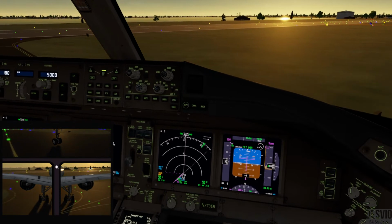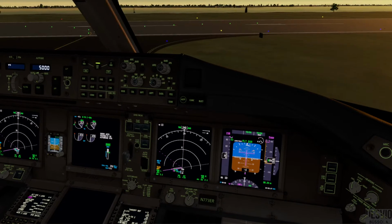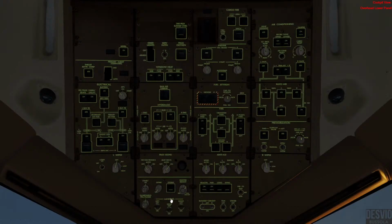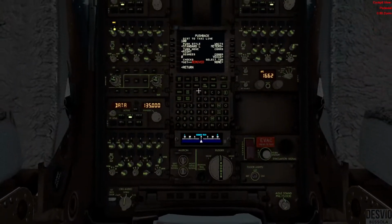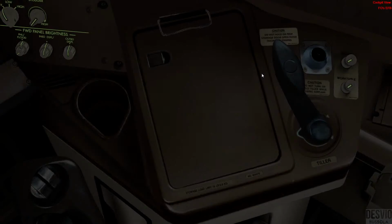That is good enough. So now we are entering the runway. We should be turning the lights on now, so I'm going to stop right here so we can do it properly. So we can turn all the lights. We have been cleared for takeoff, so all the lights are on, and we should be turning the transponder to TA/RA as well. Okay, so yes, now we are ready to go.